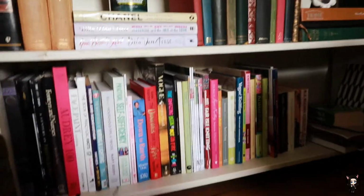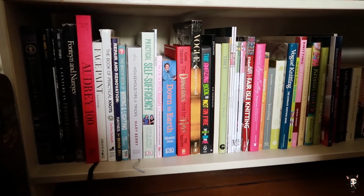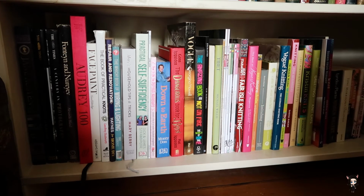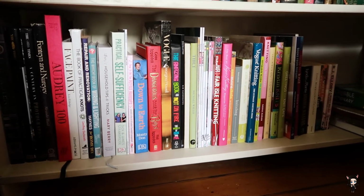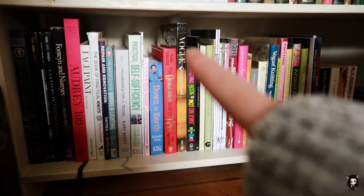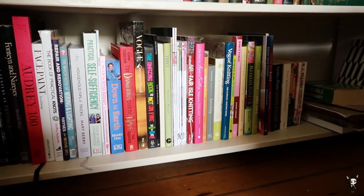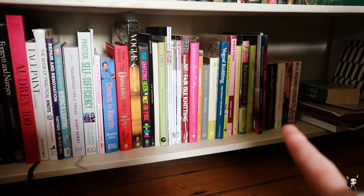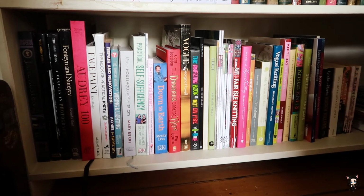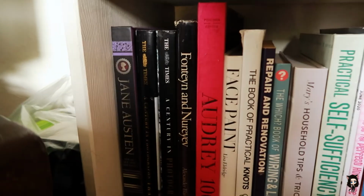So here we are on the floor. These are all random non-fiction books and educational books. Practical Self-Sufficiency, the Monty Don book, that kind of stuff. I've also got some Vogue archive stuff. The Dan and Phil book that somebody gave me for a present many, many years ago. All my knitting books, books along here as well, and big books that do not fit on any other shelf.